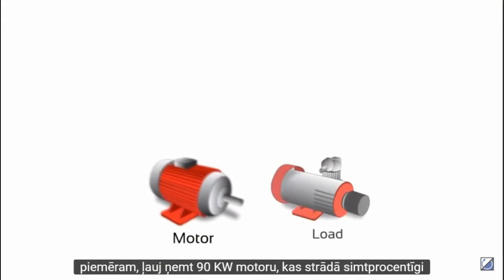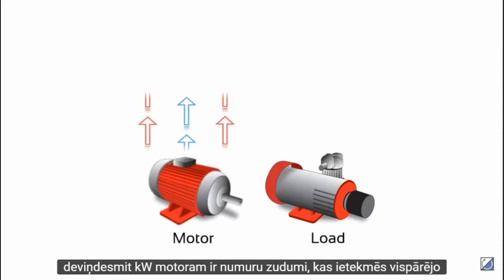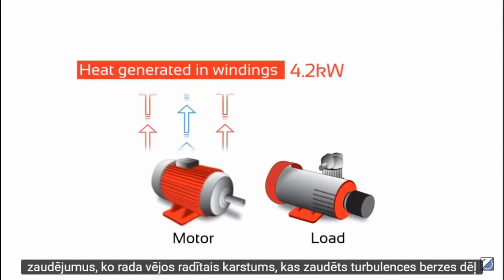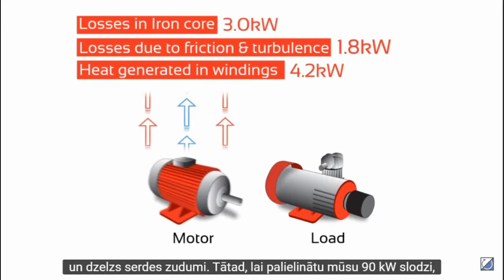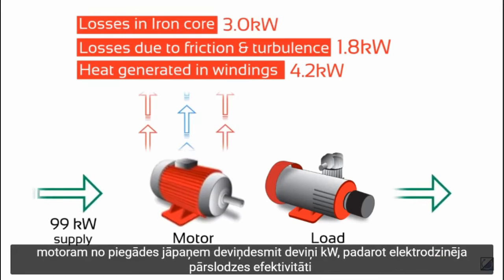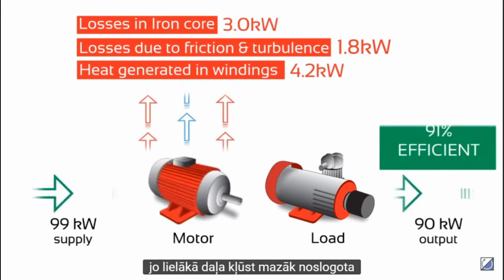For example, let's take a 90 kilowatt motor working at 100% load. The 90 kilowatt motor has a number of losses which will affect the overall efficiency. Losses due to heat generated in the windings, losses due to friction and turbulence, and iron core losses. So to power our 90 kilowatt load, the motor needs to take 99 kilowatts from the supply, making the overall efficiency of the system 91%.